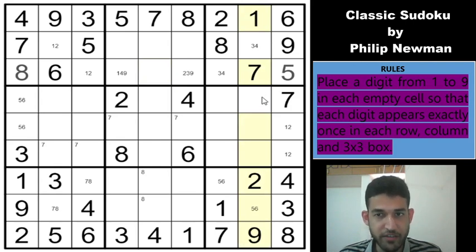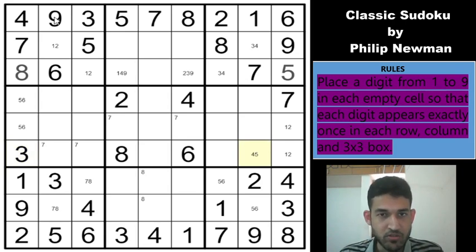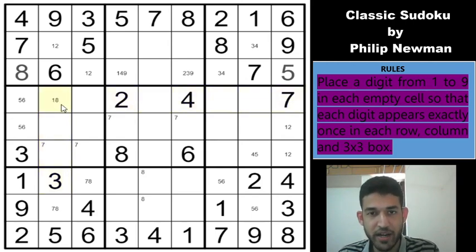So remaining digits are 3, 4, 5, 6, 8 for column 8. And you have 3, 6 and 8 in row 6, which means that this is 4 and 5. So 3, 5, 6, 9 here, and remaining digits must be 1, 2, 4, 7 and 8. So you have 2, 4, 7 here, which means that this is 1 and 8.